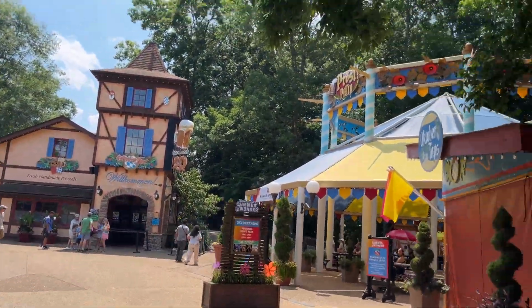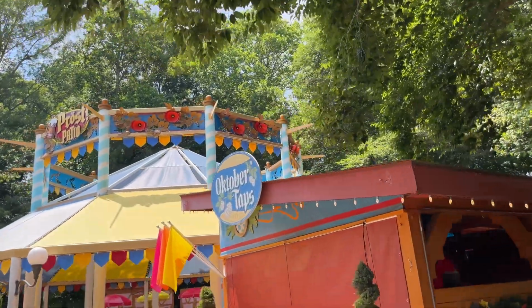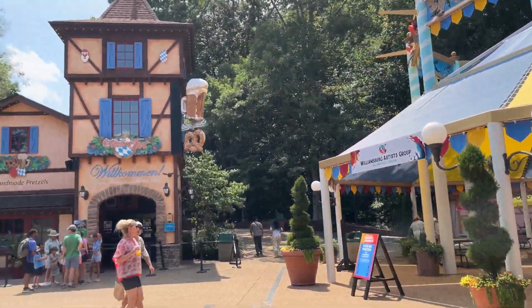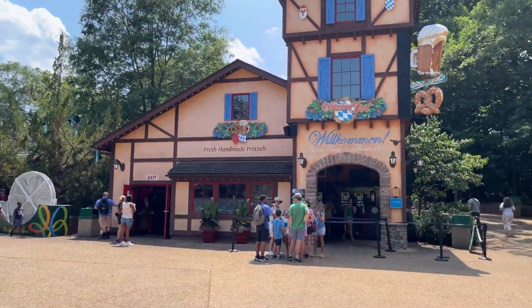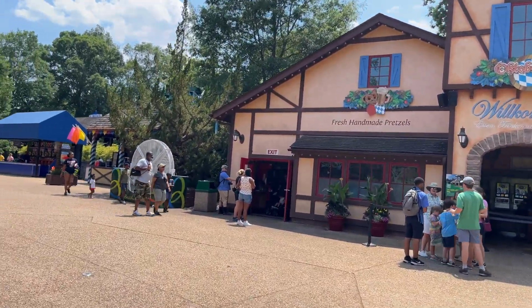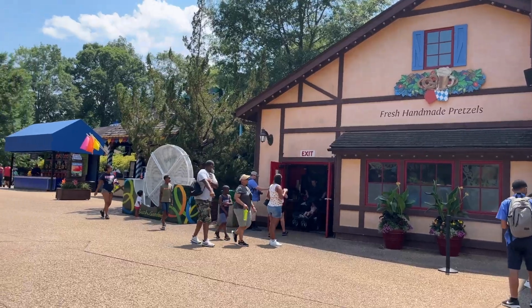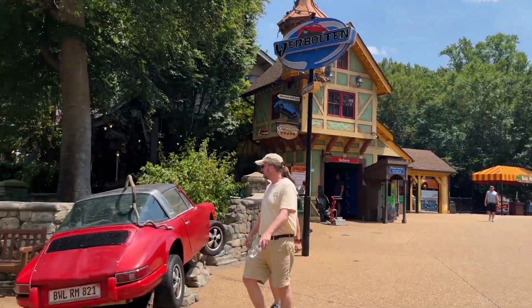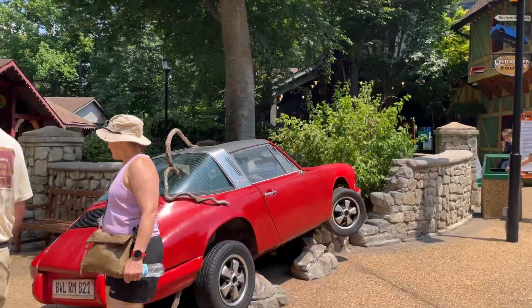Over on the right, this wonderful little picnic pavilion area that you see, very colorful. That used to be a drop tower that they took out, and it's a nice use of that area. It's very busy. And over here on the left, of course, what's a German section without big pretzels, right? Over here on the left is Verbolten.